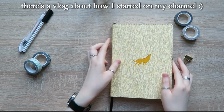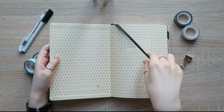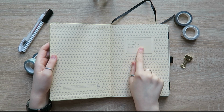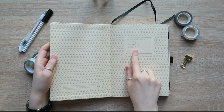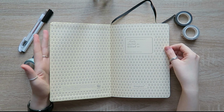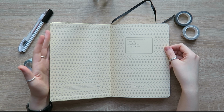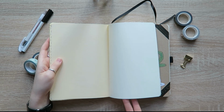I started this journal in September. It also has this handy little bookmark here, but let's put that aside. I just have to add the date on which I started my book journal. It's not full yet, so there's no date for when I finished it. But I started it in September, so I had a lot of catching up to do and had to keep track of the ongoing months simultaneously. That was a bit hard.